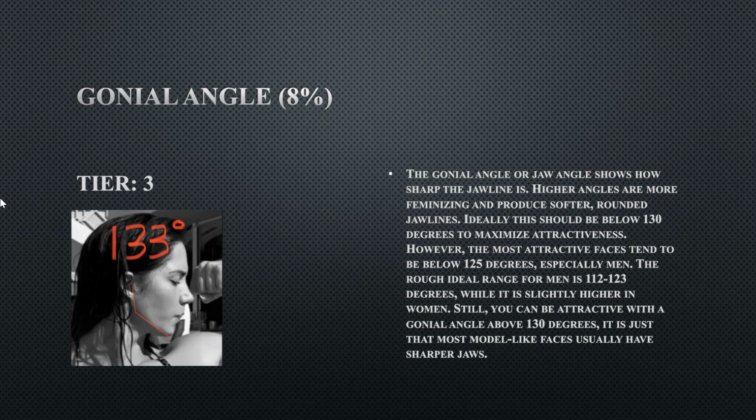Her gonial angle, and like I said again, the front of her face was perfect. The side of her face has more flaws to it. Her gonial angle is outside of the ideal range at 133 degrees. Anything outside of 128 degrees is going to be outside of the ideal range for a female.